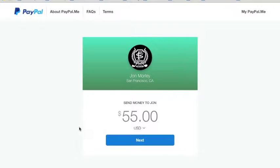And now if I click that button, this is the user experience. So this is what your members will see. And oh, look, it already has the 55 in there. That's because I put the /55. Obviously, you can backslash whatever your tournament costs. But that's nice for guys. They just show up. It already says what they owe. They click next.